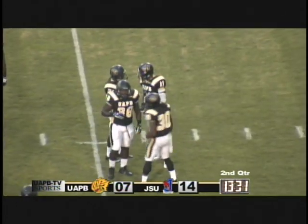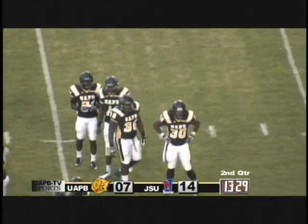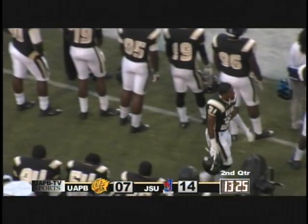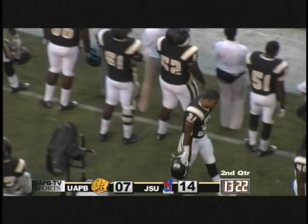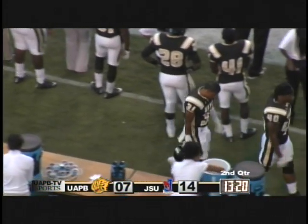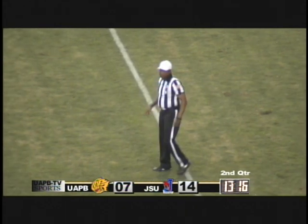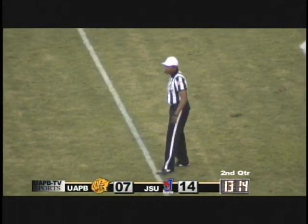There on the first down carry, just about a yard there for Hanley, and it's going to make it 2nd down and 9. The ball about 1.5 yards shy of midfield for UAPB on their own side. 13:20 and counting here in the 2nd quarter. And Jackson State leading 14-7.